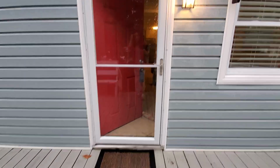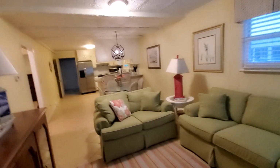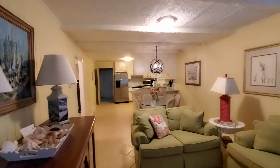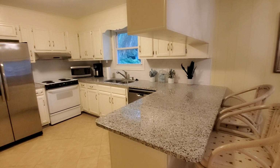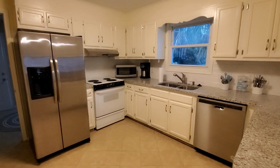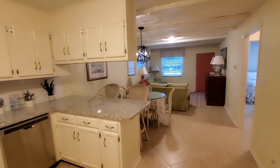Great, everybody. Come right in. So here is the living area. There are tiled floors throughout. So we're going to be coming into the kitchen, and a lot of upgrades in here. So we have the granite countertops. This is quite large too, as you can see here. The stainless steel appliances are new. You have your breakfast nook right here. So plenty of space.